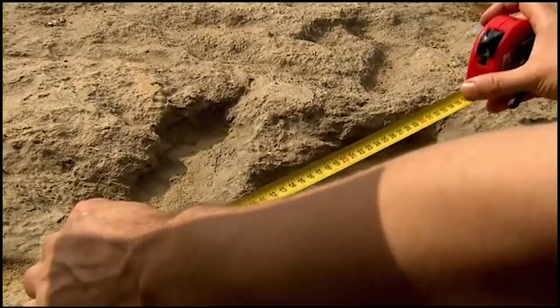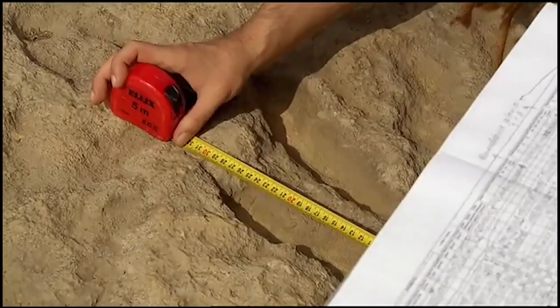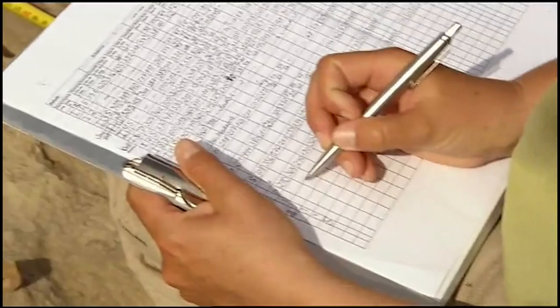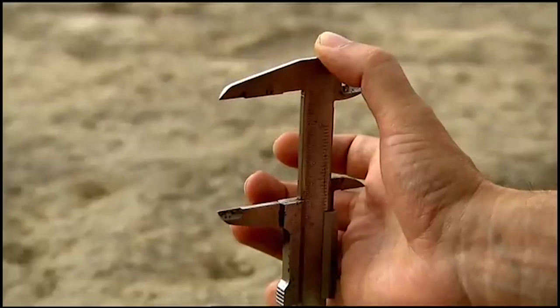Up to 25 features can be determined from one track alone. The depth of the footprints, the breadth, the angle of the toes. The statistics help the scientists reconstruct the movements of the animals as accurately as possible. Some tracks actually run parallel. From this, the scientists conclude that the raptors cooperated and hunted in pairs.